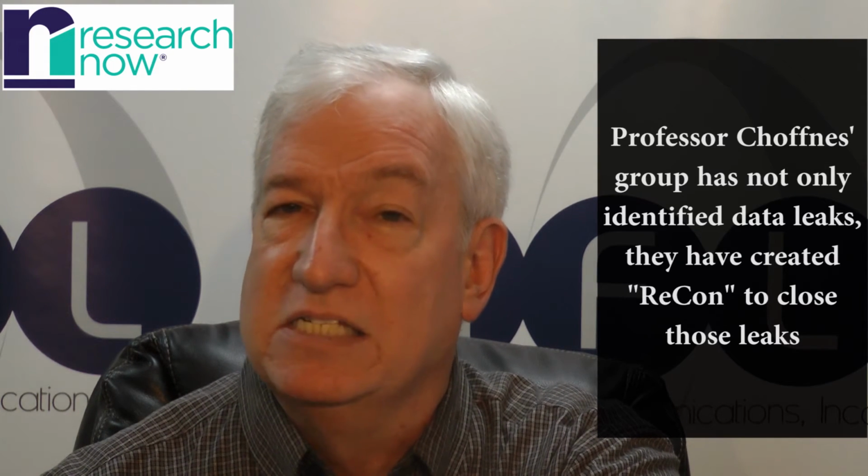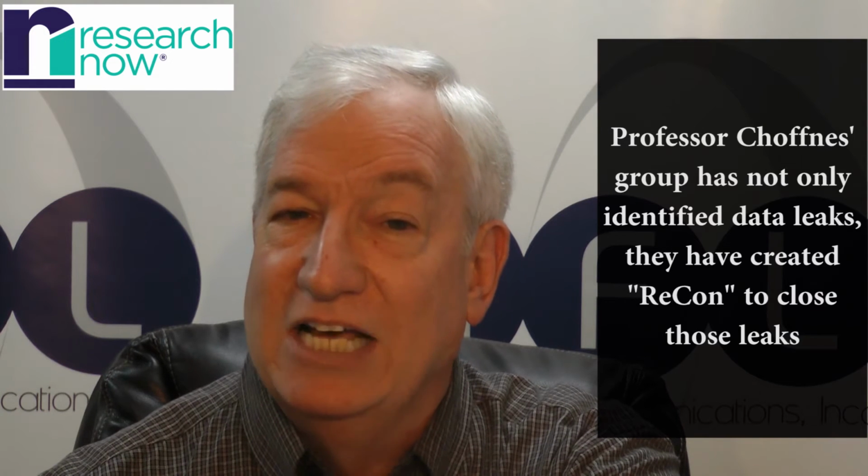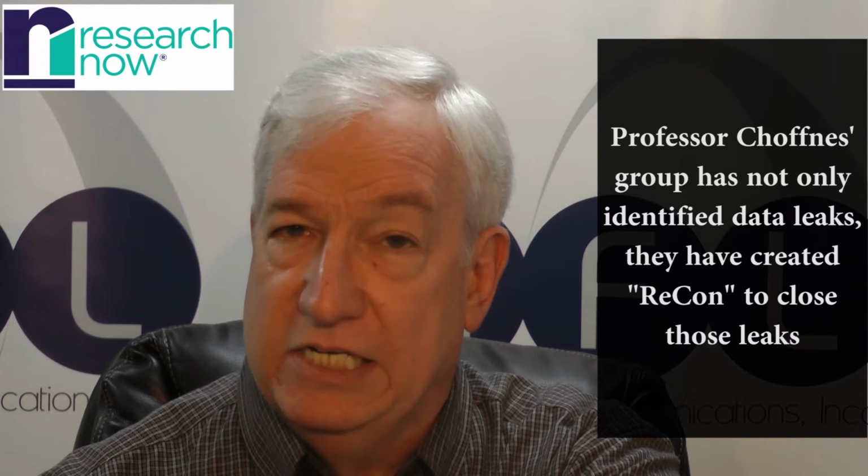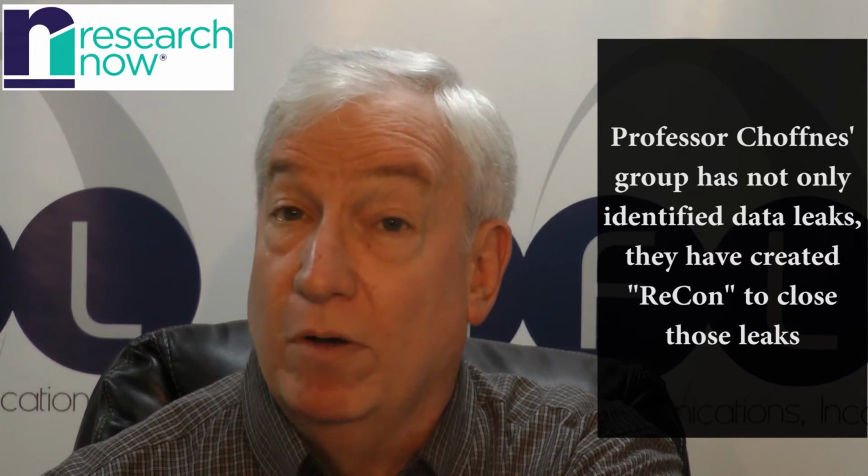The group has developed a simple, efficient, cloud-based system. They call it Recon. It has three functions. One, it will detect leaks of personally identifiable information. It will then alert users of those breaches, and it will enable control of those leaks, including specifying the information to be blocked and from whom.